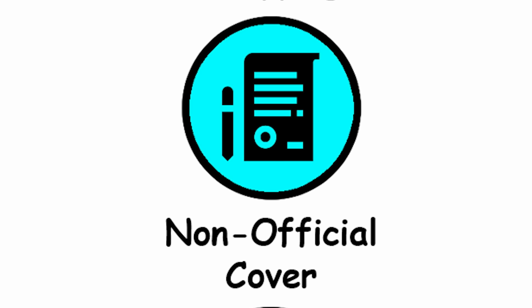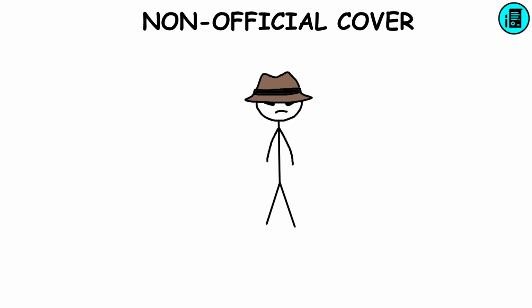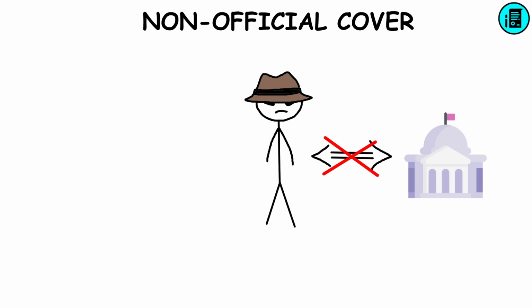Non-official cover. Non-official covers are spies without official ties to the government for which they work.